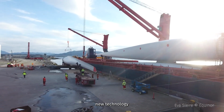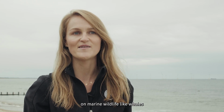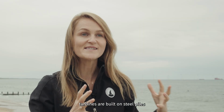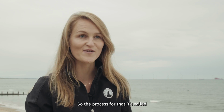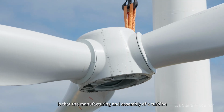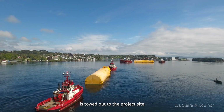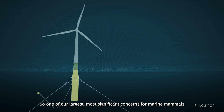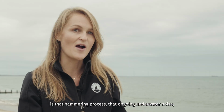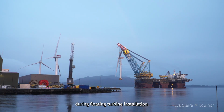Floating offshore wind is a promising new technology that can help us harness the clean energy that we need to combat climate change while minimizing the noise impacts on marine wildlife like whales and sea turtles and fish. Today, the vast majority of offshore wind turbines are built on steel piles that need to be installed into the seafloor. And so the process for that, it's called pile driving. It's like loud hammering. But the significant difference with floating offshore wind is that the manufacturing and assembly of a turbine happens close to shore, and then the turbine is towed out to the project site and anchored to the seafloor. So one of our largest, most significant concerns for marine mammals and the noise impact of construction is that hammering process, that ongoing underwater noise, and that's an element that is removed during floating turbine installation.